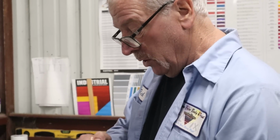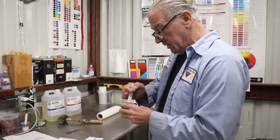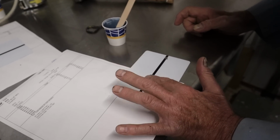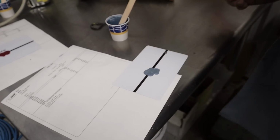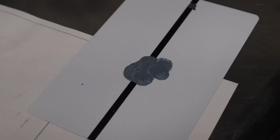So you're better off going with the number one. Don't chintz if it matters. If you're just going to get rid of the car, yeah, just do whatever you want. Let it become somebody else's problem, right? So this is a really good cover color. Whoa, it's so beautiful.